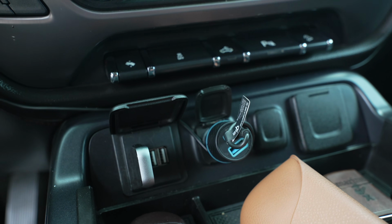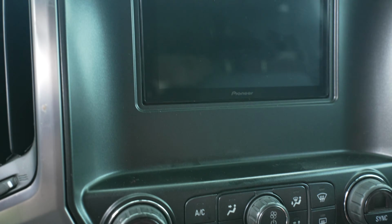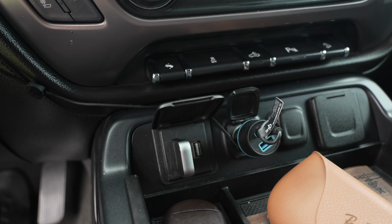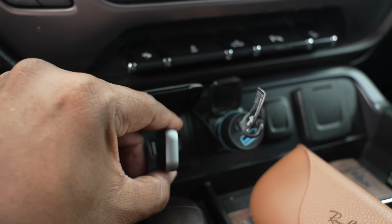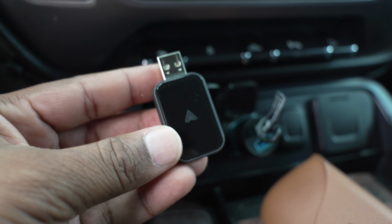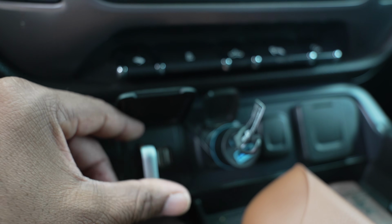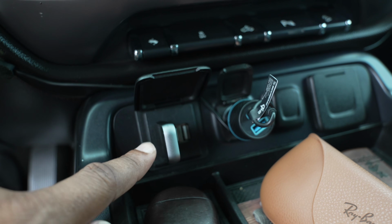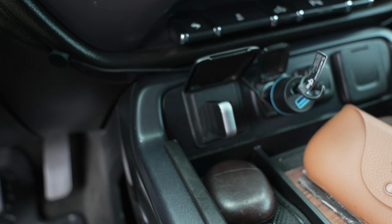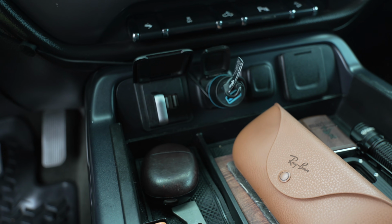My vehicle does have Apple CarPlay and Android Auto, but it's wired. I don't have wireless. I do have a Pioneer screen that I put in after taking out the factory system. To make my system wireless, I bought one of these dongles from Amazon. This is a wireless Android Auto adapter. I have one for my wife's phone because she has an iPhone. You basically plug it in where you would put the wired port in, and now my vehicle is wireless CarPlay, and I don't have to have a wire hanging out the bottom of my phone, which I think is really, really dope.